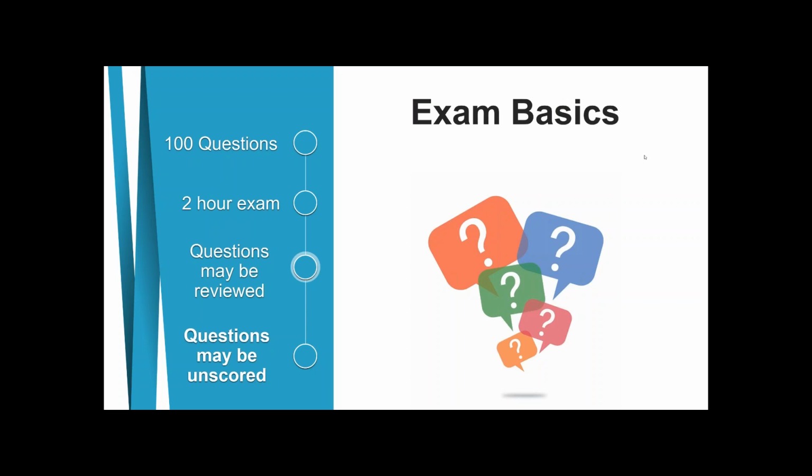All right, let's talk about the exam structure. It is a closed book exam, 100 questions, multiple choice, and there could be a handful of multiple answer questions. Pick 2 of the following, for example. You're going to study on your own, maybe study as a group there at work.